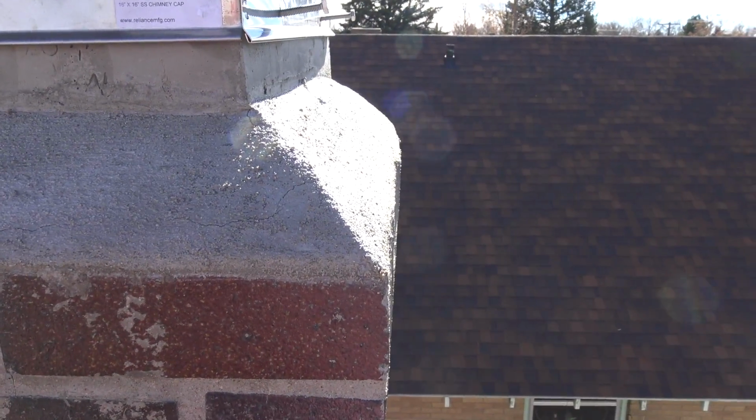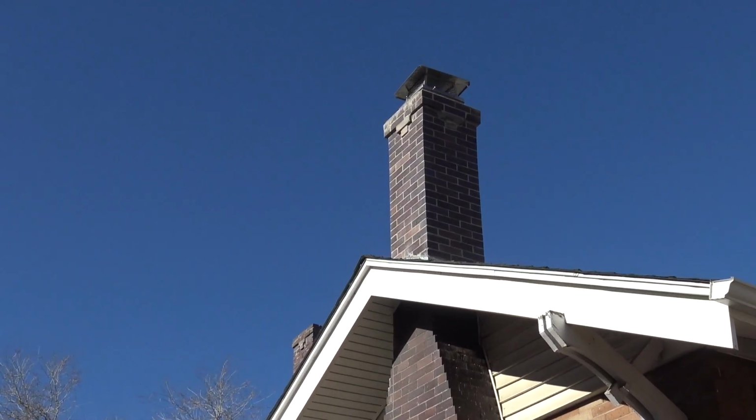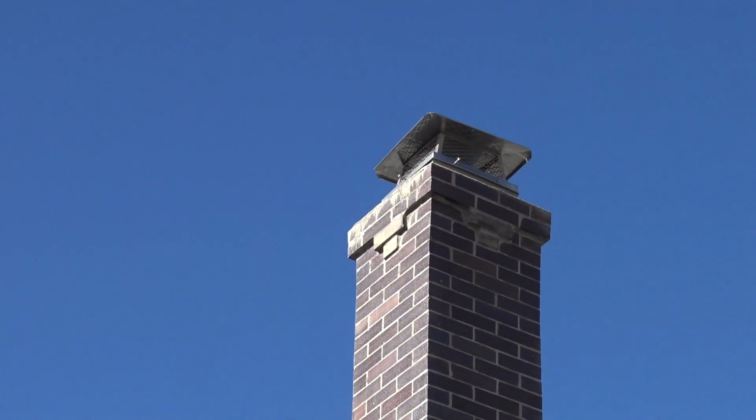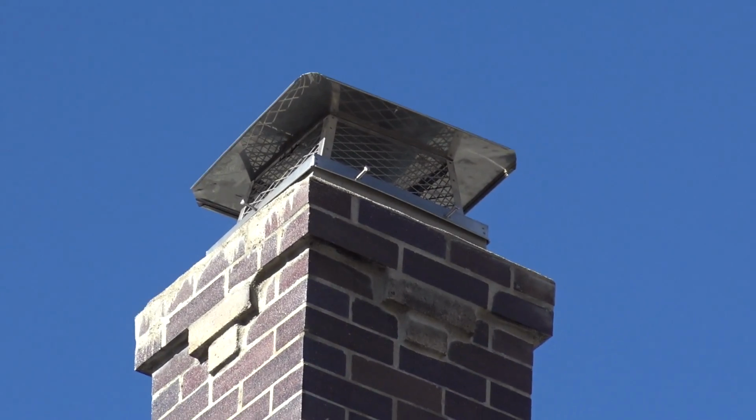I'm actually pretty excited about this. So yeah, if you look from down here, it actually looks like a functional chimney, especially keeping all that rain out.